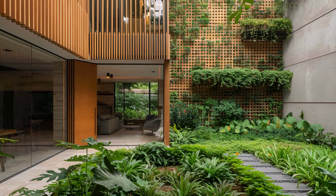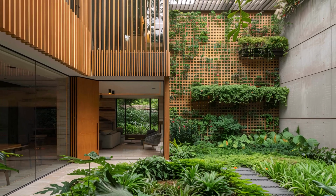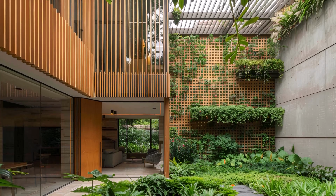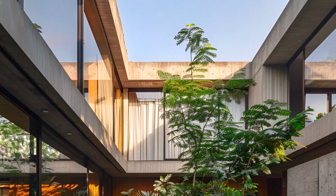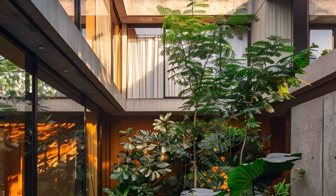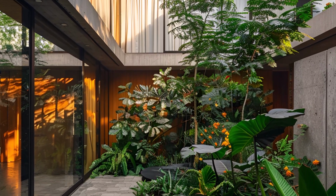Notice how the clean lines of the house soften as they meet the explosion of life within. Climbing vines weave their way up the walls, blurring the distinction between structure and nature. Carefully curated plants of all shapes and sizes fill the space, a symphony of textures and colors.